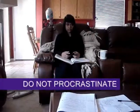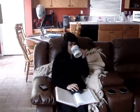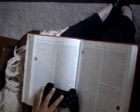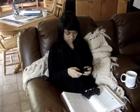The one thing not to do is to procrastinate. As you can see, Sarah isn't reading. She's not memorizing the material, and she's going to make her life harder later on. Playing video games, watching TV, on the cell phone, and not actually paying attention to the material, you're just going to spend more time later on.